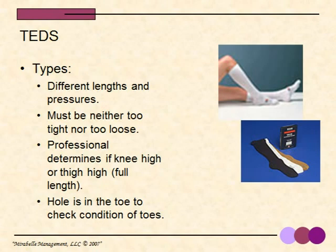They come in different lengths and pressures and are fitted according to the size of the client's leg. Hose that fit too snugly can lead to further problems, while loose-fitting stockings often do not perform properly. Medical professionals determine if the client requires knee-high or thigh-high stockings and the compression needed. Most TEDs have a hole in the toe, which allows medical professionals to check the temperature, color, and pulse in the feet.